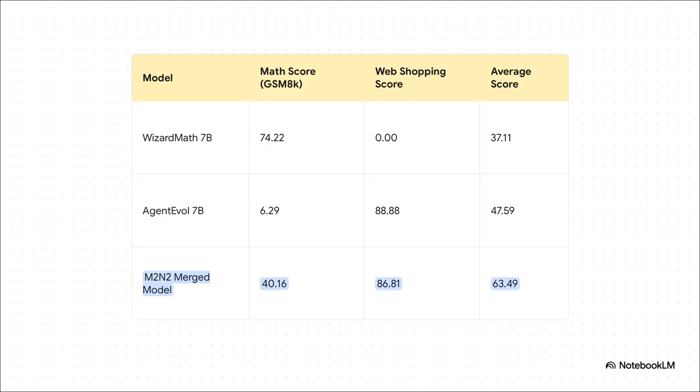You can see the parent models are completely lopsided. Wizard Math aces the math test but gets a 0 on web shopping. Agent Evo is the exact opposite. But look at the M2N2 merged model. It pulls off a really impressive average score, way higher than either parent. It managed to inherit the amazing web shopping skill while still holding on to a good chunk of the math skill. It became a genuine multitasker.